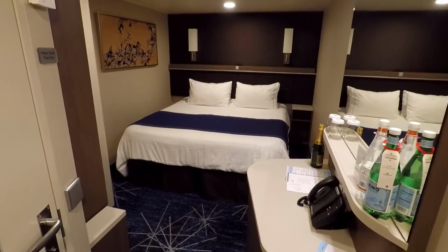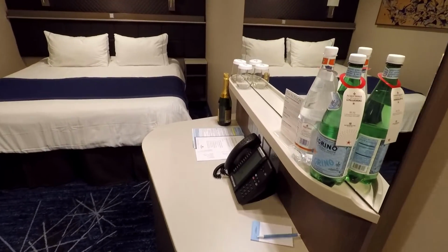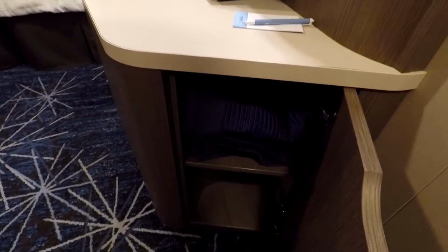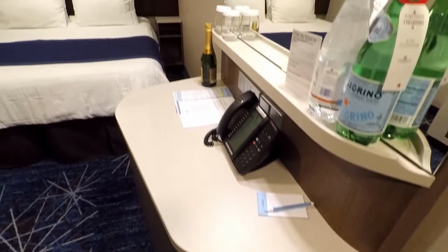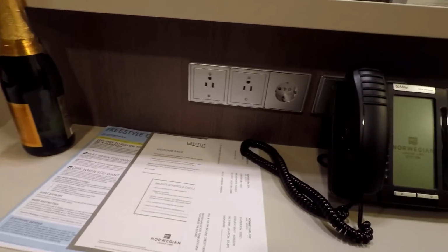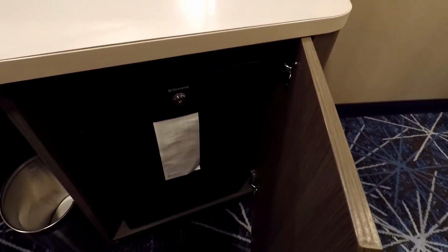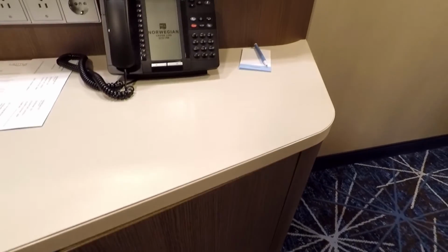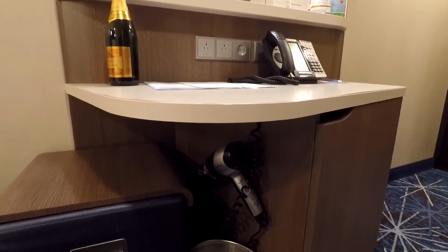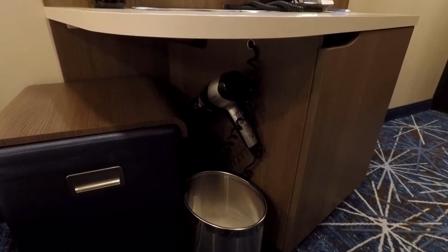But you can see we have a king size bed that also separates into two twins if you need that. There's a really nice desk here on the right hand side with some cabinets, some extra bedding in there, and a little desk for you to work on with some plugs here as well. There's a couple of plugs. Make sure you bring a splitter if you do have lots of things you do want to charge. There's also a little mini fridge down here at the bottom, and your telephone, a little notepad. And underneath you're going to find your hair dryer, the garbage can, as well as a little stool if you do want to sit on that.